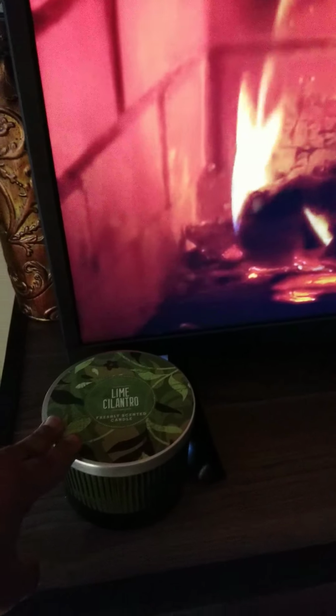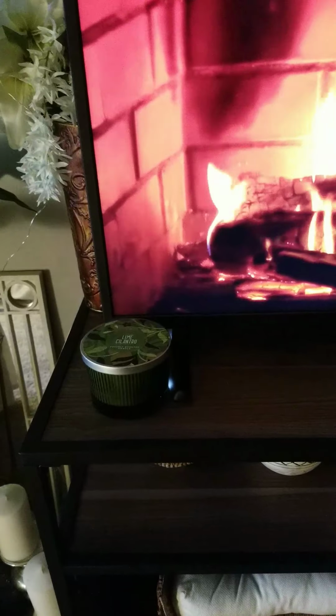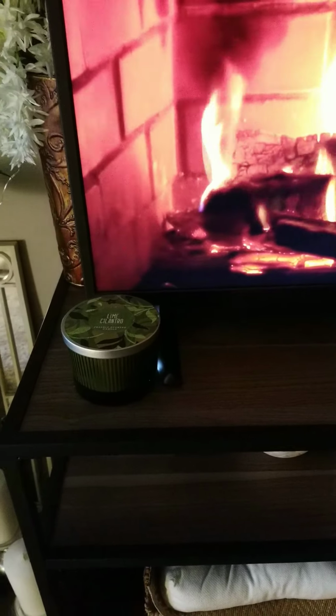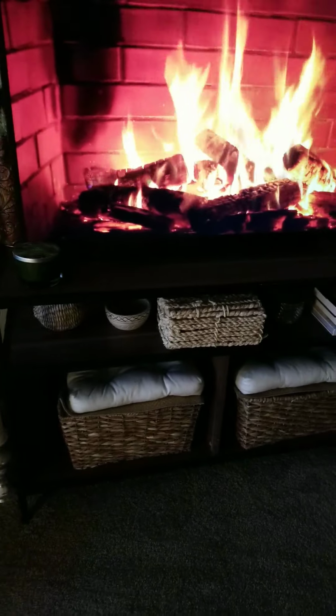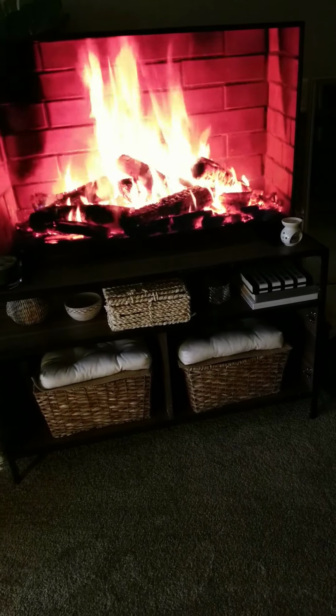And I got this candle. It's lime cilantro. I got this from Hobby Lobby. And I love the way it smells. I just don't want to burn it because it's so pretty. And I just got the fireplace going on the TV just for the vibe. And I'll let you see the TV stand and how it looks.